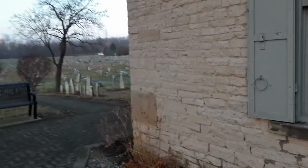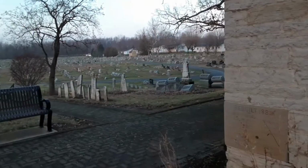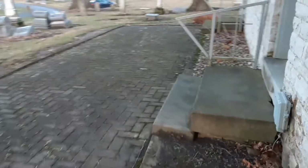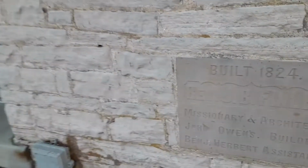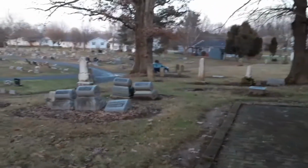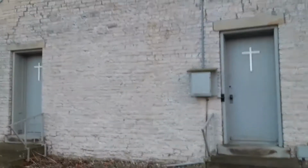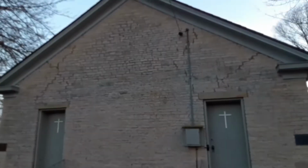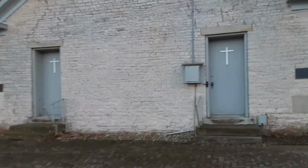But here's a little sign that says it was rebuilt in 1889. Here's a sign that says it was built in 1824. And there's the sign about the National Register of Historic Places. Back up so I can get a good view of the church. So this is what it looks like.